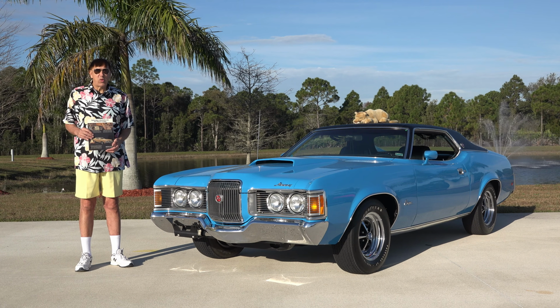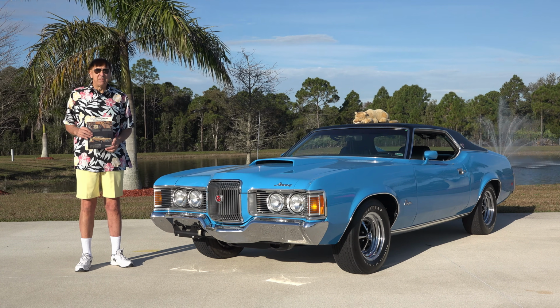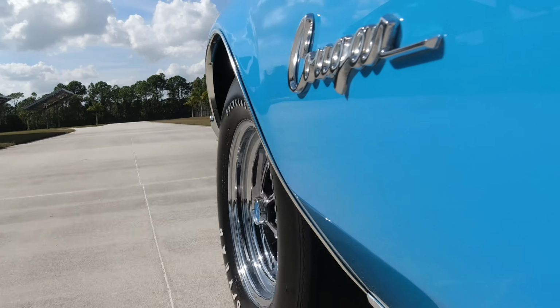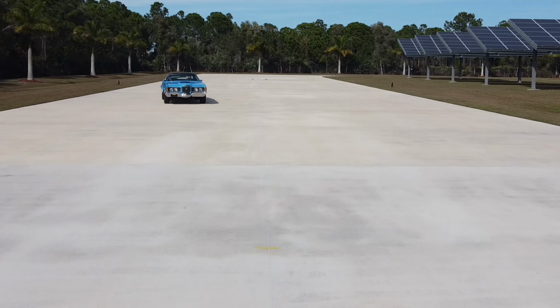Knowing that this is a 429 Cobra Jet automatic transmission, the vehicle weighs about 3,300 pounds. It wasn't what you would say a very fuel efficient vehicle. Highway, it was rated at 14 miles per gallon. In town, 7 miles per gallon.